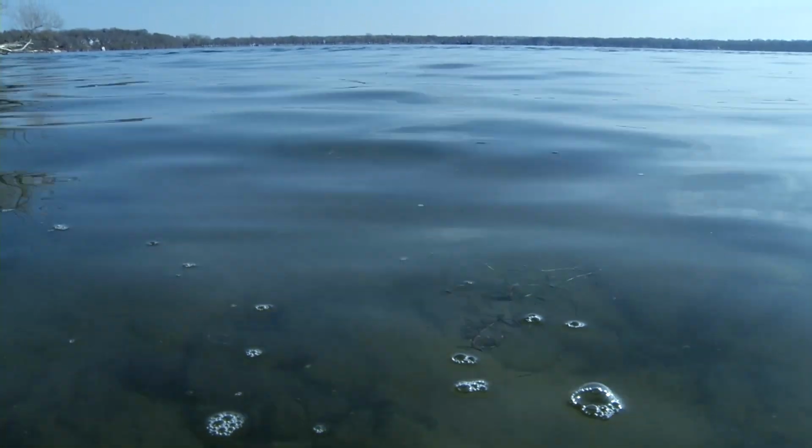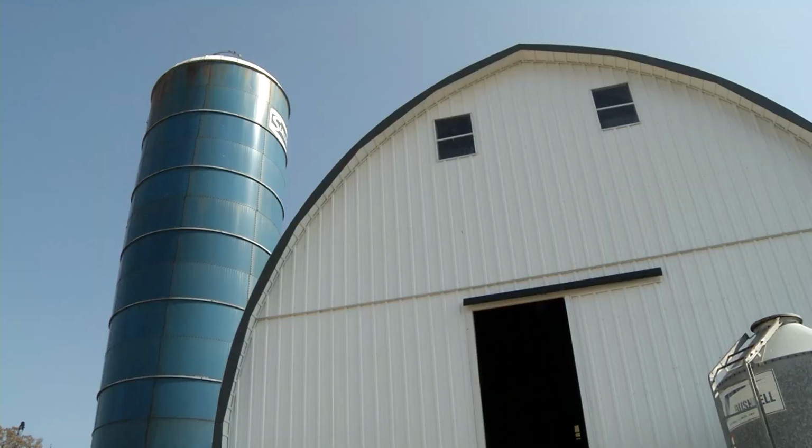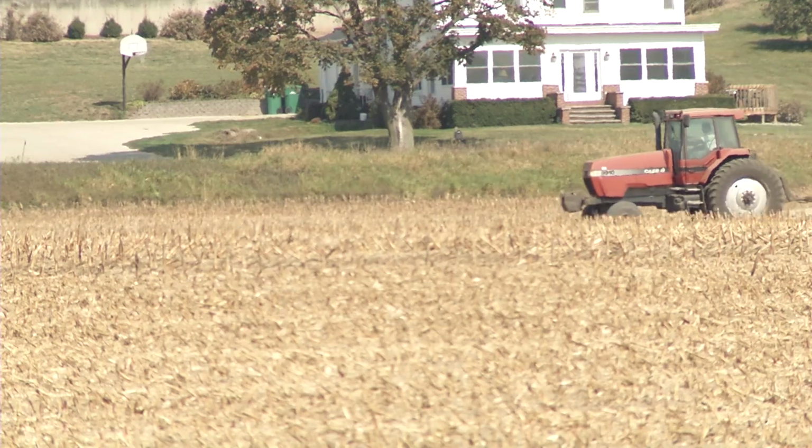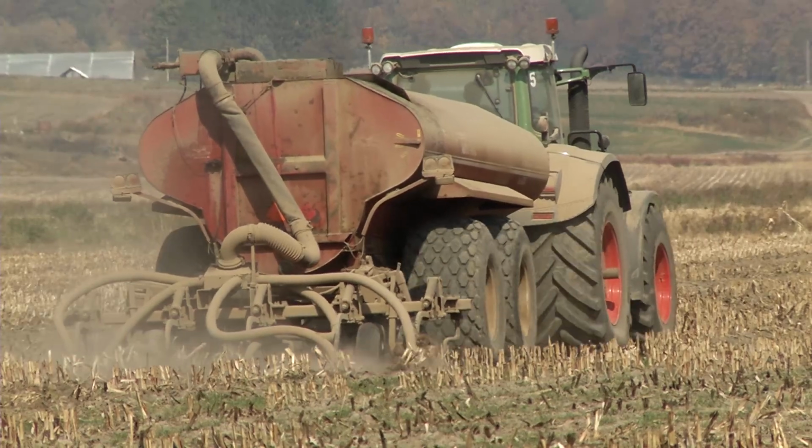I was raised with the idea that you need to be responsible, and soil erosion wasn't acceptable. You need to take care of the land. Taking care of the land means taking care of the water. 15 years ago, Jeff updated his family farm using new technologies and techniques to improve conservation.